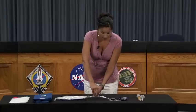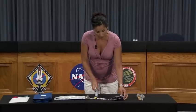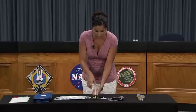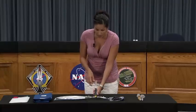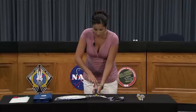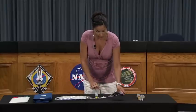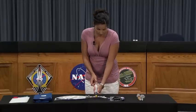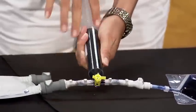Now the purpose of the methyl blue dye is to wet the membrane. It's to dye the membrane. So when the forward osmosis bags are returned for post-flight analysis, we're going to be able to dissect the forward osmosis bag and see how the liquid wetted the membrane, whether or not it was a uniform wetting or if it was splotchy. We'll do a couple more pulls.